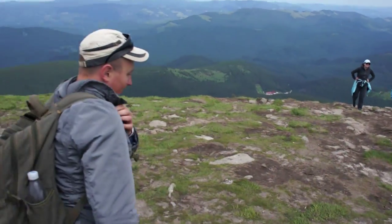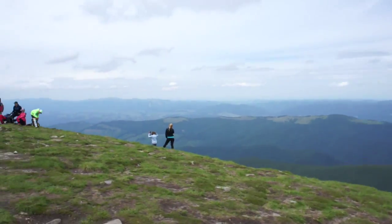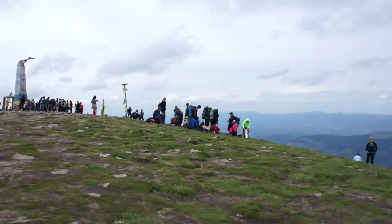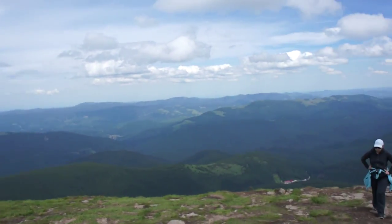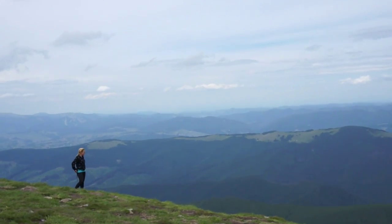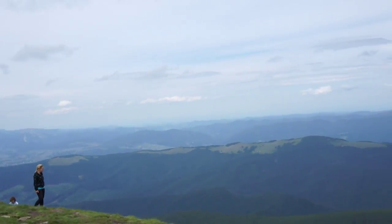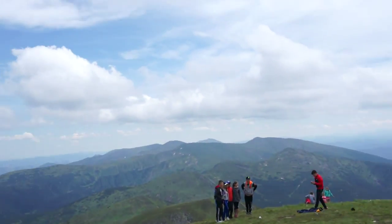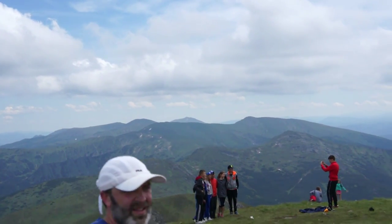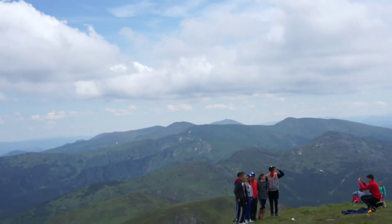This is it, guys. This is the top of the tallest mountain in Ukraine. Over there, if you can see far enough, is the Ivano-Frankivska. And if you look over there, that mountain in the center right there, that's Babi Yvan. That's the second tallest, I guess.